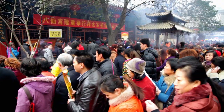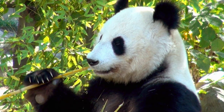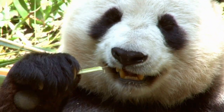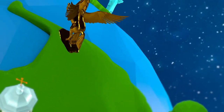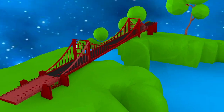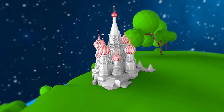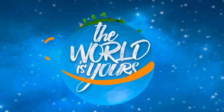There, we'll explore the narrow Jinli pedestrian street, taste some hot pot, and experience cuteness overload at the Giant Panda Breeding and Research Center. So grab your passport and let's get started. The world is waiting, and the world is yours.